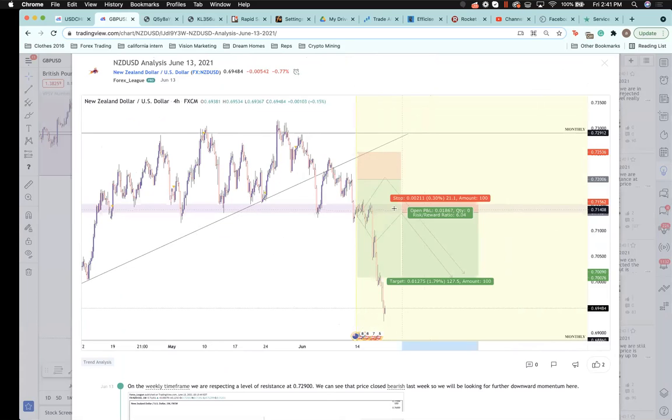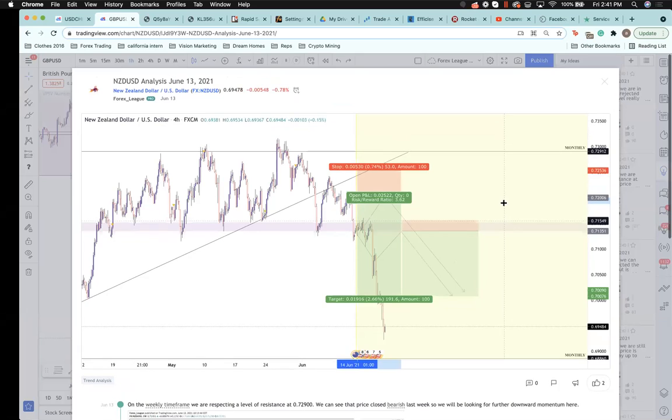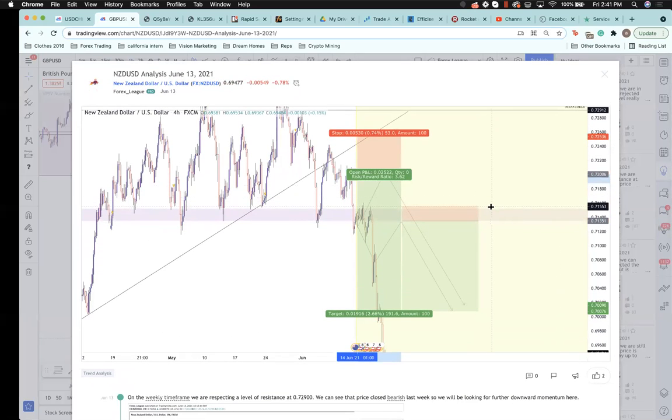Could have used this one, and this was a super tight stop loss, a lot tighter than I normally put on. And let's see. Ooh, barely would have made it. So if you use the stop, unless you have a shit broker, you could have gotten stopped out using this. Let's see. Yeah, oh yeah, that's true too.